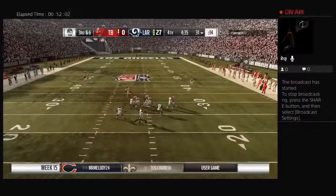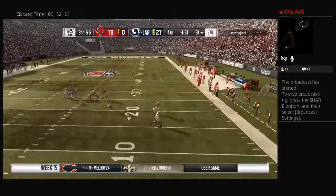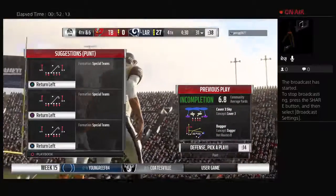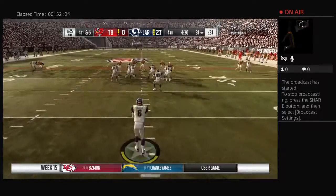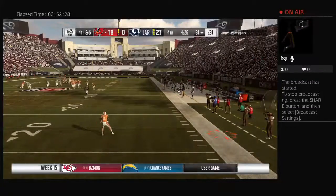Out of the gun, Goff. Eluding the pressure right. And he'll just toss it away. So he throws it away, and that brings up 4th down. What's the old adage, be quick but don't hurry? Well, that went right out the window there. He was hurried, harassed. That ball had to be gotten rid of, otherwise he was going to get sacked. He gets this one away, and boy, it's another boomer.